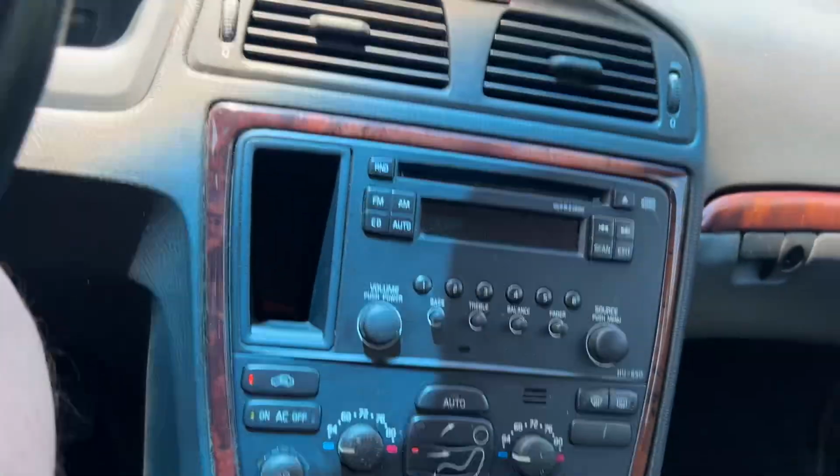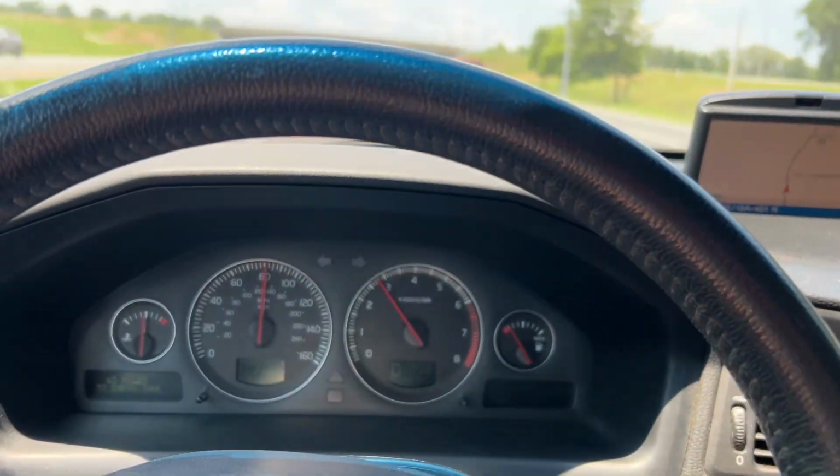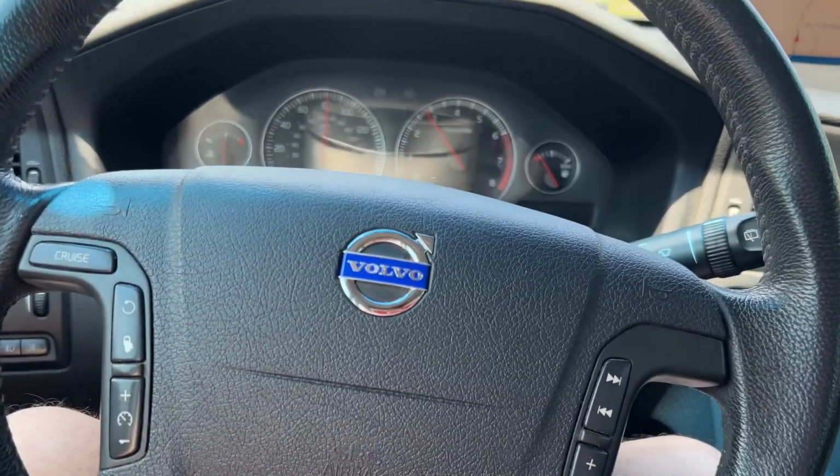185,700 miles. So anyway, yeah, she's not bad. Sweet little cruiser.